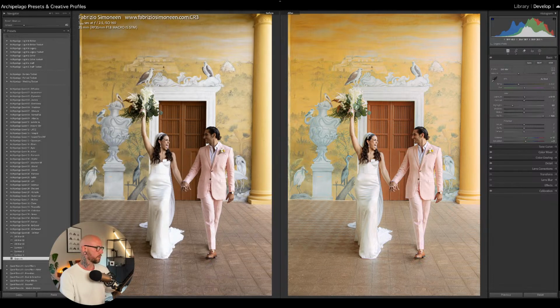Let's go ahead and take a look at 3. So this is Delmare 3. That's a little bit more of a muted look to it, both in the tonality and also the colors get backed off a little bit. Very nice. Such a vibrant edit.